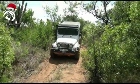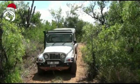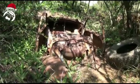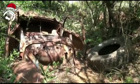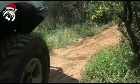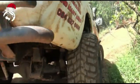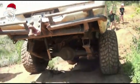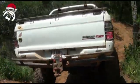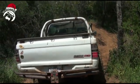As we drive down this beautiful scenic route on the way to the next big obstacle, we came across this. This is an old Fiat 500 body lying there, but now the big question of it all is, how did it get here? And last but not least, we have Johnny Duvenage leading the convoy with his Colt Rodeo 2000 model loaded with a 3.2 Pajero motor.